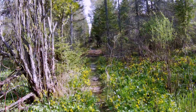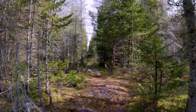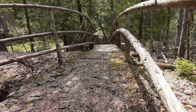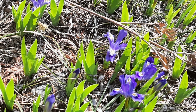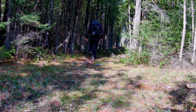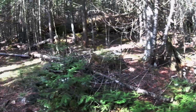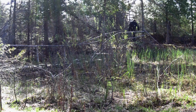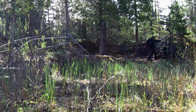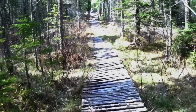So, to be honest, I wasn't really sure what to expect from this trail, but it certainly has delivered more than I was expecting. Beautiful little log boardwalks, rustic stairs, beautiful scenery, and we're going to keep doing this little loop until we end up at the shores of South Baymouth on Lake Huron. You see Lake Huron just peeking through the trees at the end of this trail.